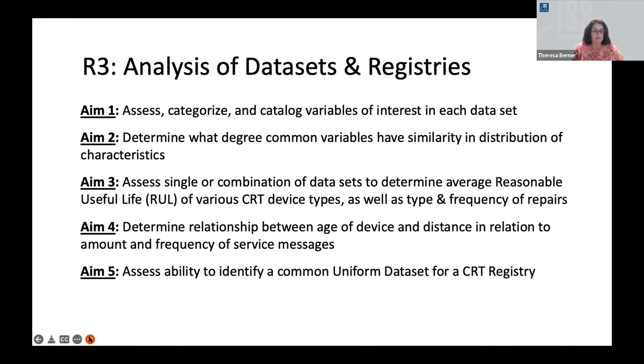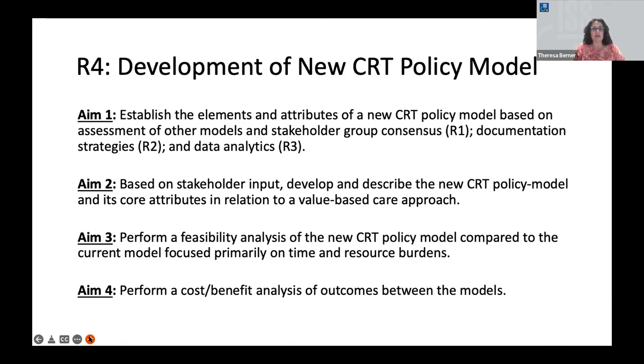And then R4, as I said, we haven't started this yet. This is the development of a new CRT policy model. We hope to establish elements and attributes of a new CRT model based on assessments of other models, the stakeholder consensus, which is the R1, so we really need you to do the survey, and documentation strategies, which is the R2, the seating mobility index, and there'll be a survey coming up on that. We'll also integrate the data analytics from the R3.